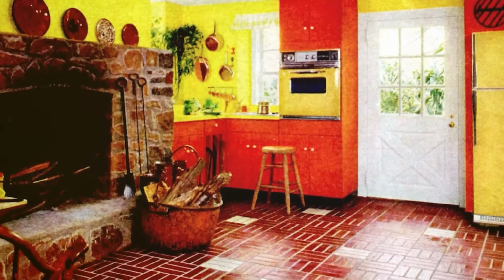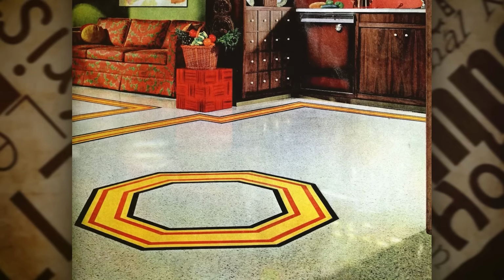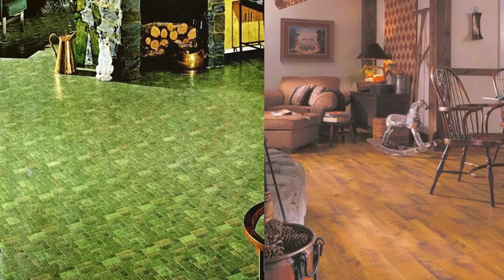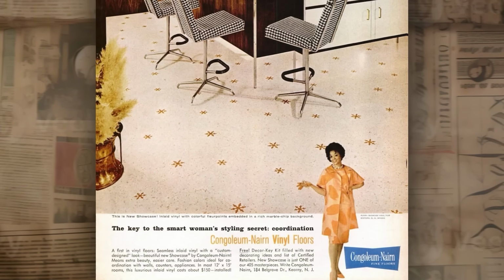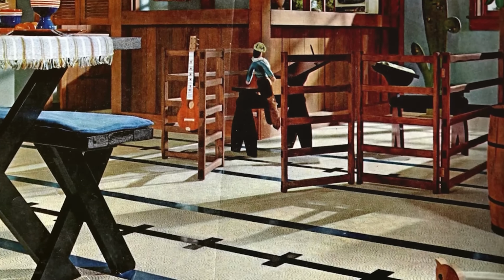It was also a budget-friendly option, making it accessible to many families. Over time, however, it started to be replaced by more modern materials like vinyl and laminate. Despite this, linoleum is still appreciated for its eco-friendly properties today.